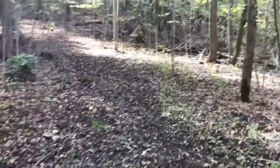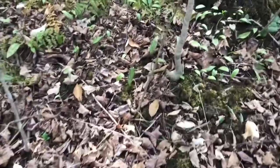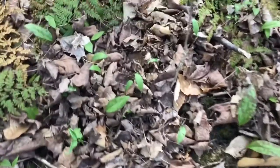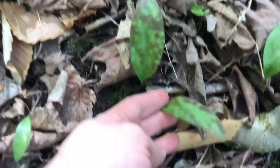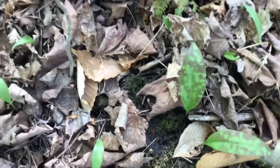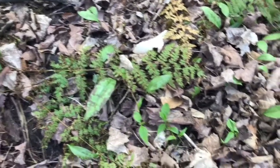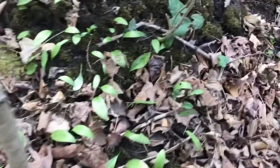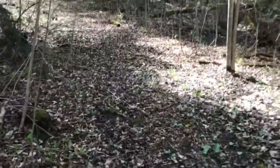Okay. Ooh, we're coming up on some... They're finished flowering for the season. But over here, we have some trout lily. And you can see the markings. It looks a bit like the speckled trout. See that there? Unfortunately, they have a beautiful little yellow flower, but they are finished for the season. Well, you never know, sometimes you see a late one. So we're gonna keep our eyes peeled.